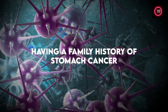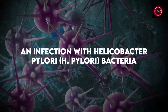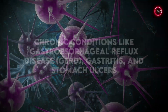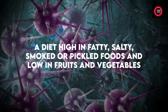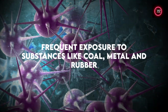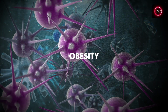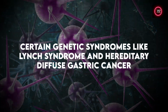Having a family history of stomach cancer, an infection with Helicobacter pylori, H. pylori, bacteria, chronic conditions like gastroesophageal reflux disease, gastritis, and stomach ulcers, infection with Epstein-Barr virus, a diet high in fatty, salty, smoked or pickled foods and low in fruits and vegetables, frequent exposure to substances like coal, metal, and rubber, smoking or chewing tobacco, heavy alcohol use, obesity, certain genetic syndromes like Lynch syndrome and hereditary diffuse gastric cancer.